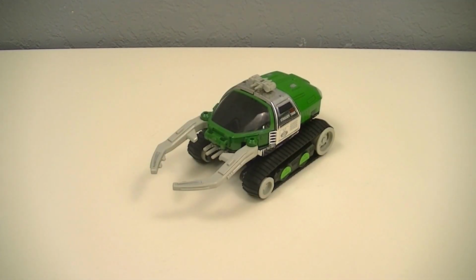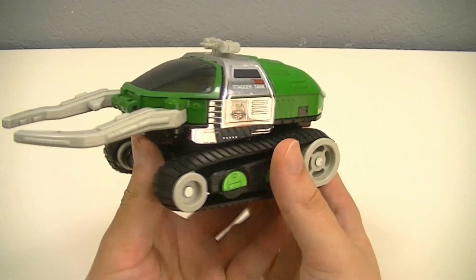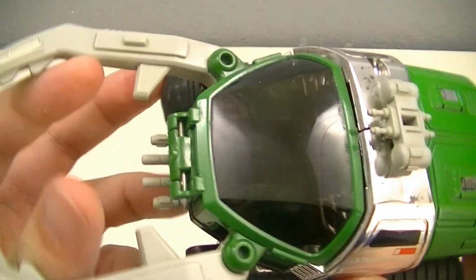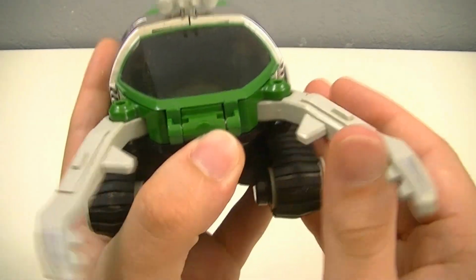Second, we have G-Stag's Stagger Tank, modeled after a stag beetle. So, as the name implies, it is indeed a tank-type vehicle, with caterpillar treads that are actually made of rubber, so you can roll on them quite nicely. Got the cockpit and the horns. These are spring-loaded. When you open one, you open up both of them.